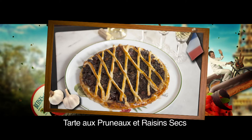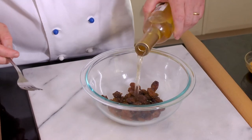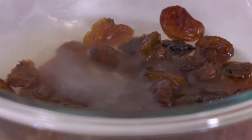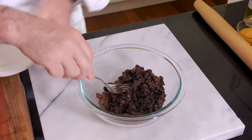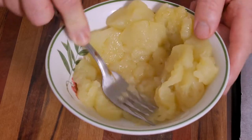This luscious prune and raisin tart is one of the best desserts of the region. First, I pour a little Jurançon wine over some raisins and leave to macerate. Later, I mix them with 2 cups of chopped pitted prunes. Then I mash 2 cooked apples.